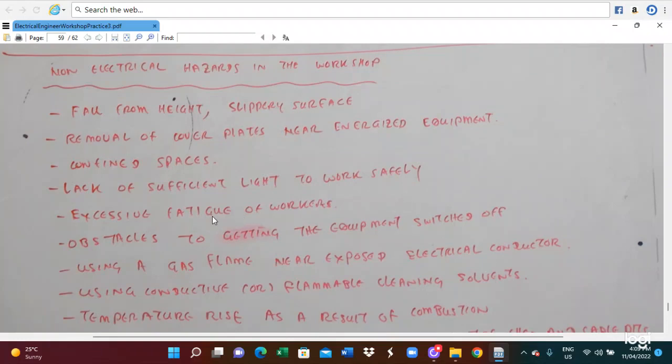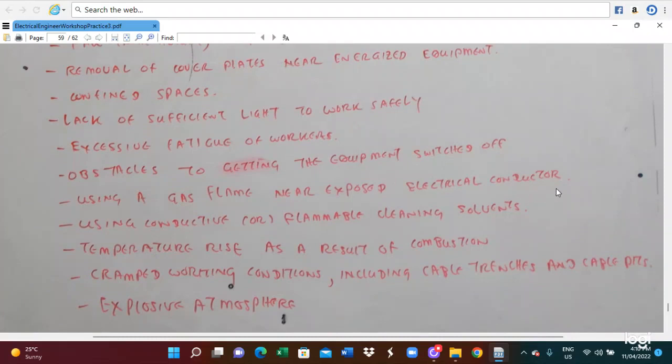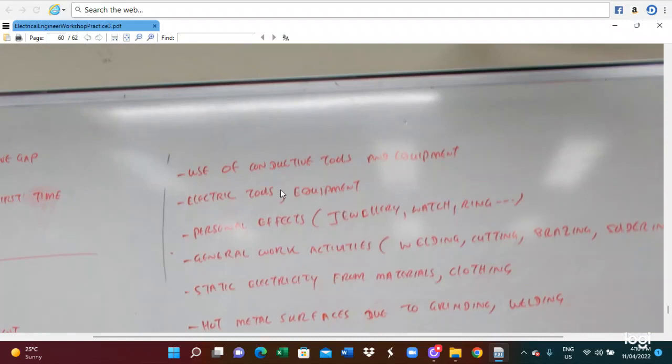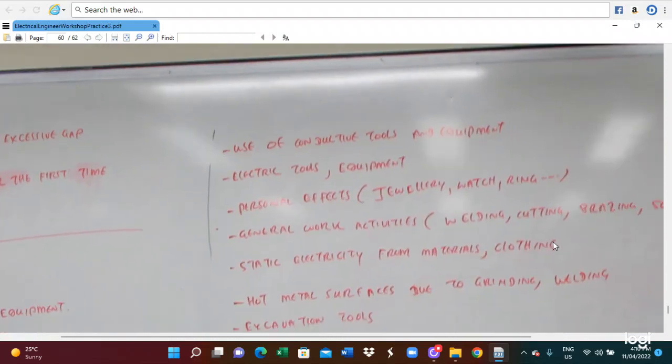Workers are obliged to get the equipment straight off, and also be careful using a gas flame near exposed electric conductors, using conductive or preliminary cleaning solvent, and temperature rise as a result of combustion, and the condition of the walking area, including cables, trolleys, and explosive atmospheres. And using conductive tools and equipment is also an important aspect. Electric tools and equipment you have to utilize personally.